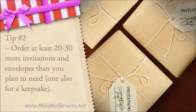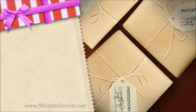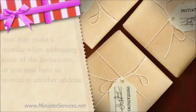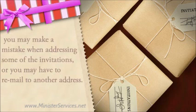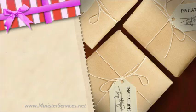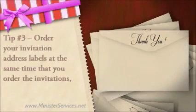Tip number 2. Order at least 20 to 30 more invitations and envelopes than you plan to need. One also for a keepsake. You may decide to invite others, may have forgotten someone, you may make a mistake when addressing some of the invitations, or you may have to remail to another address. It is much cheaper to order invitations and envelopes in excess at the beginning than it is to place a brand new order.